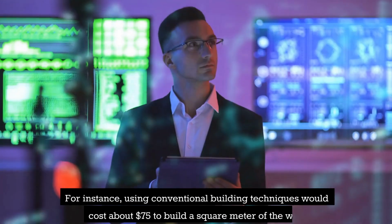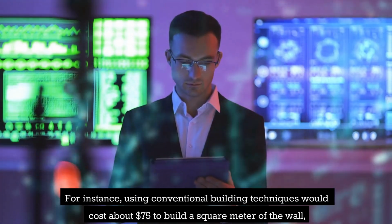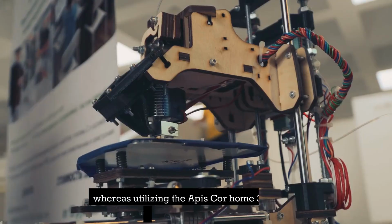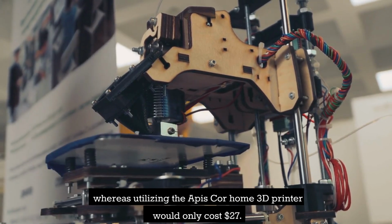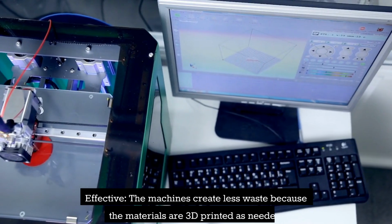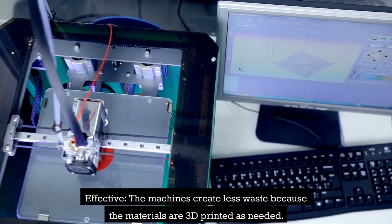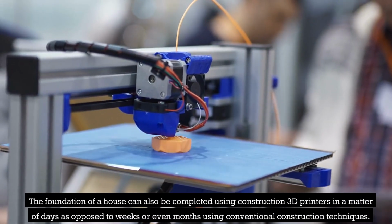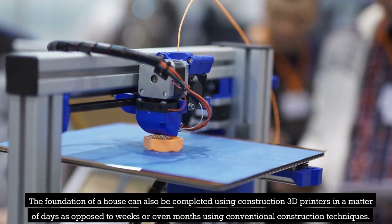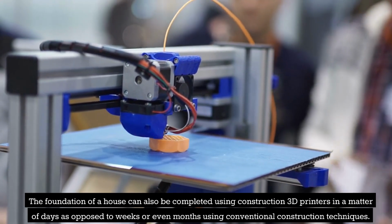For instance, using conventional building techniques would cost about $75 to build a square meter of the wall, whereas utilizing the Apis COR Home 3D printer would only cost $27. Effective. The machines create less waste because the materials are 3D printed as needed. The foundation of a house can also be completed using construction 3D printers in a matter of days as opposed to weeks or even months using conventional construction techniques.